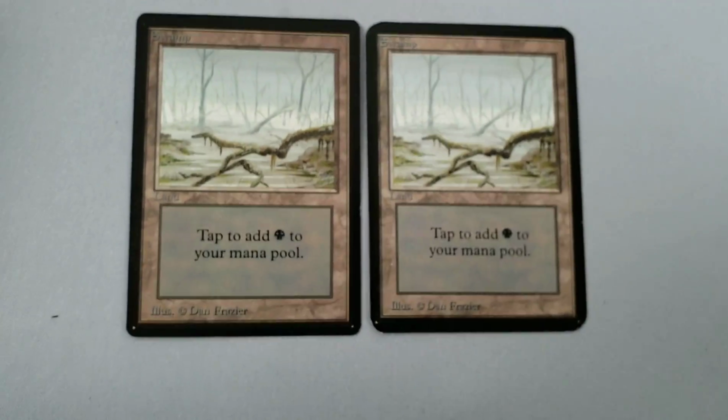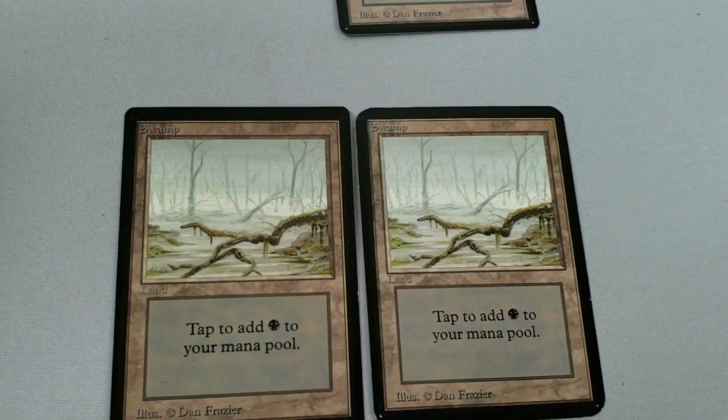No. Stop. No. Stop. Hey, go away. No. Sit on my lap there. Stop. Sorry, my dog is all over me.